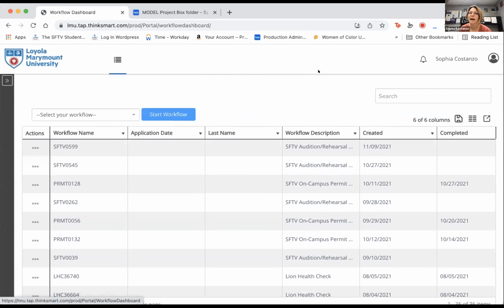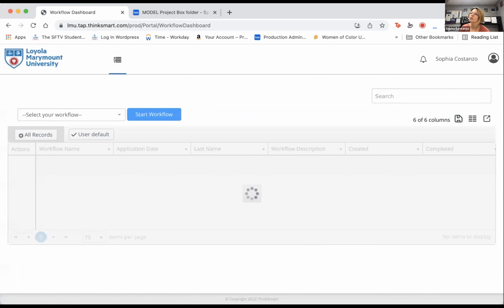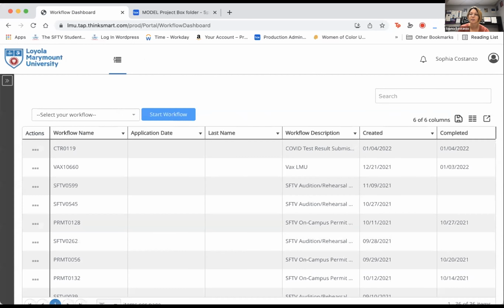So I just want to talk about the workflow dashboard. Once you submit, if for some reason you need to come back here or you need to find your production number, this little menu at the top with the 4 lines, if you click on that, it'll always take you back to your workflow dashboard.